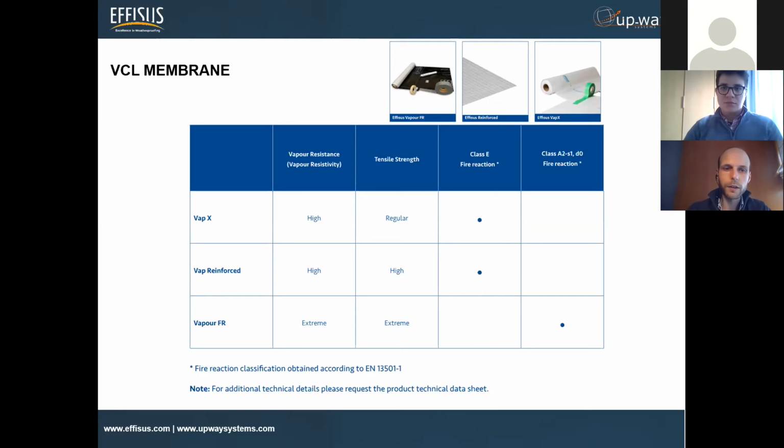Exactly. So this is a very brief table, to help people understand that we have different options within the VCL portfolio. These options will, of course, differ from each other in several aspects and performances. We are just highlighting a few that we believe are maybe the most important when you're deciding which VCL to use. For instance, the vapor resistance or vapor resistivity is maybe the main purpose we're using a VCL for, and that's why it's called vapor control layer.